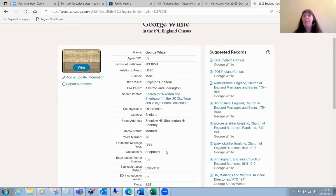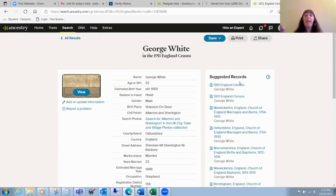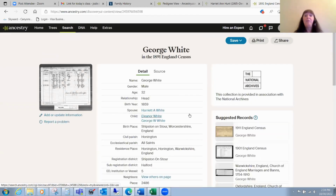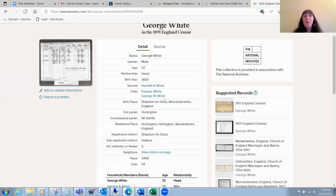So it's looking pretty good, but still to sanity check, is it okay if we look at that 1891 or 1901 hint over there? Let's just make sure that this is the same George that is with Harriet, that he's born in 59 and born in Shipston on Stour. And if so, I'm feeling pretty confident that we've got the information we need. And I noticed from your cursor that you're pointing out that it's matching up. So shall we add him to the family tree?